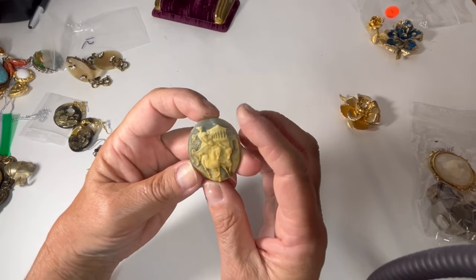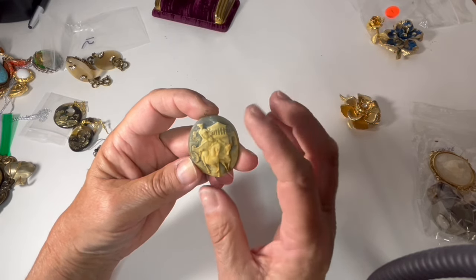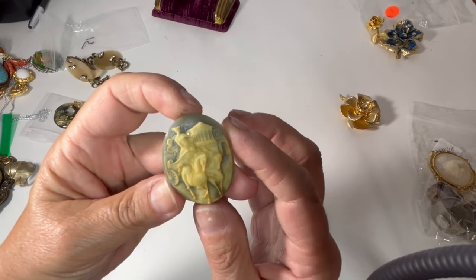I don't know my Roman buildings either. Somebody's going to say, oh, that's the Parthenon. Oh, that's blah, blah, but I don't know. But anyway, I thought it was pretty. So I think I have a surround that I can put that in.